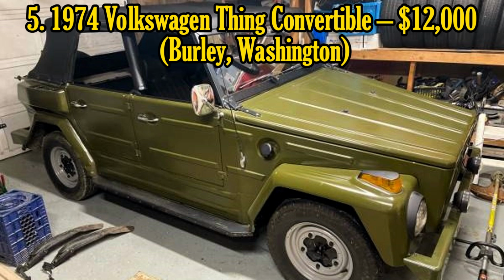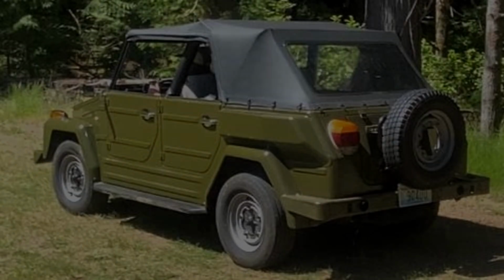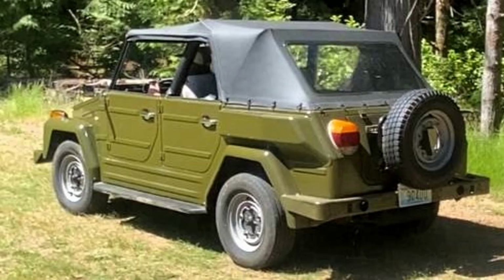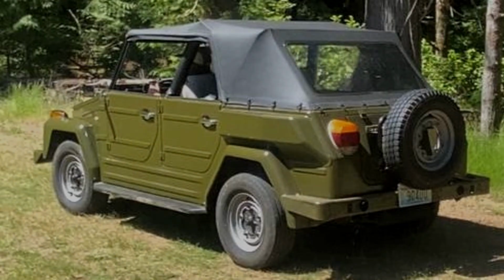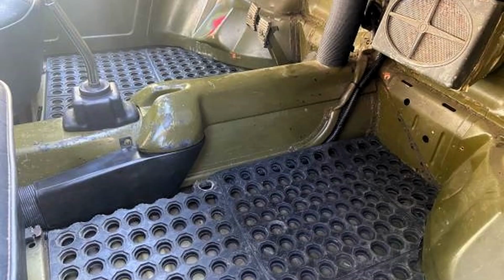Number 5. 1974 Volkswagen Thing Convertible, $12,000, Burley, Washington. This rare 1974 Volkswagen Thing is a collector favorite with tons of desirable upgrades, including a new 1600cc engine, freeway flyer transmission, short shifter, and rare factory-style exhaust.